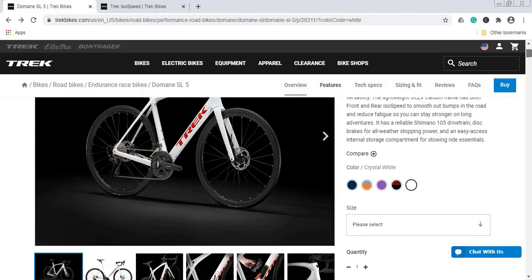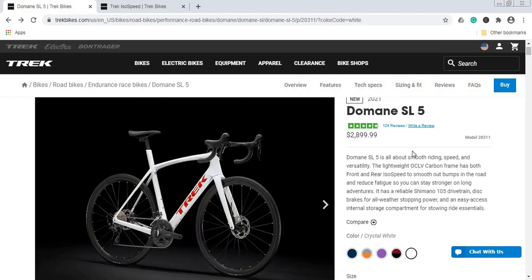So in summary, I believe it's a very good offering from the Trek Domane SL5. Retail price $2,900 or 2,450 British pounds. I truly believe you need to negotiate this price. Target price, in my opinion, should be, if you are in the US, approximately $2,400. If you are in the UK, I would aim for about 2,000 British pounds. If you negotiate nicely and you achieve that price, it's absolutely very good value for money.